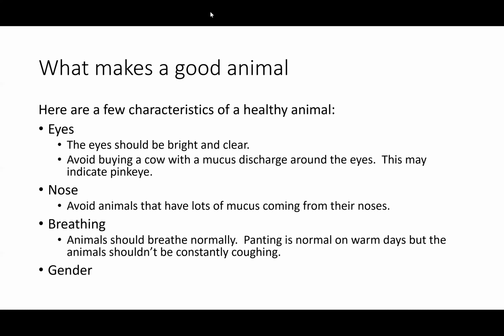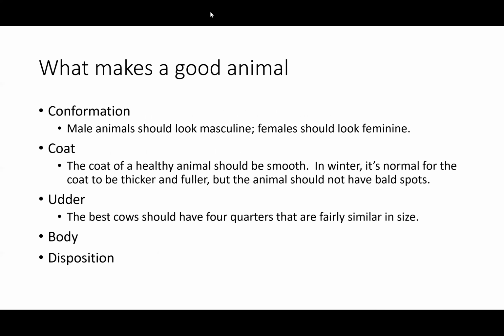The gender of the animals. So make sure that if you're trying to buy some animals to breed, then they should be female. Or if you're looking for bulls, make sure they have both descended testicles, things like that.